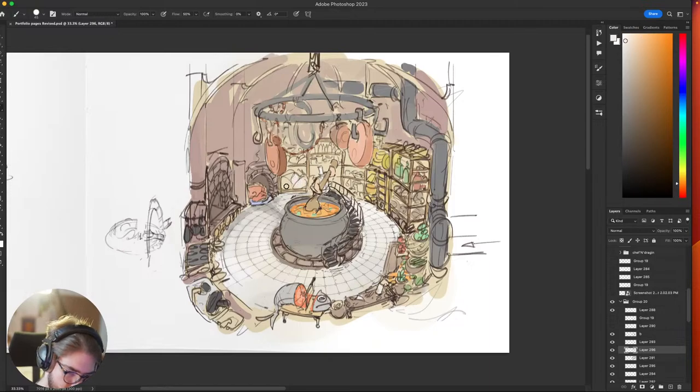Some light beige flower sacks on this side. Make a couple of them dark, maybe just for fun. Make these ones up here kind of darker.